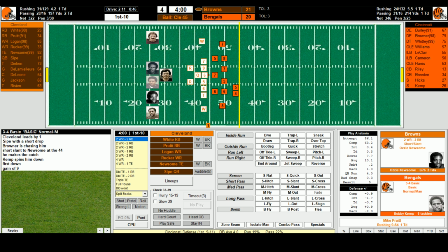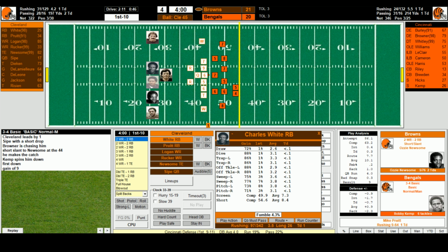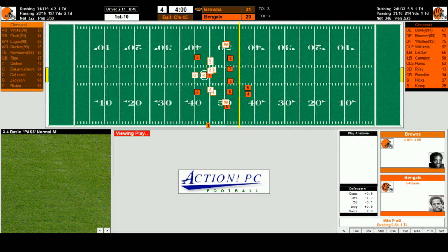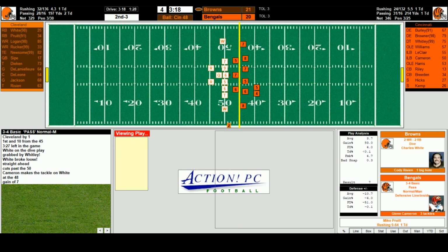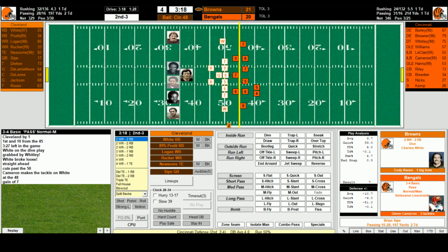Brian Sipe, 16-28 for 197 and 2 scores. White. Fullback dive. Cleveland running clock. White gets a block over midfield. Cameron with the tackle after a gain of 7. And you can kind of smell the milk bones now. Cody Risien, the right tackle with a big block. Glenn Cameron with his 3rd tackle.